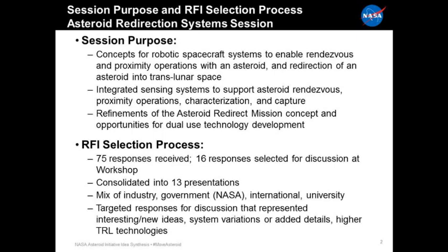It was a mix of industry, government, NASA, international, and university. What we looked for were responses for that discussion that represented interesting new ideas, system variations or added details, or higher TRL technologies. Really, we could have picked a lot more. There were excellent responses almost across the board. It was a difficult time narrowing it down to what we have, but we're very excited about the ones we do.